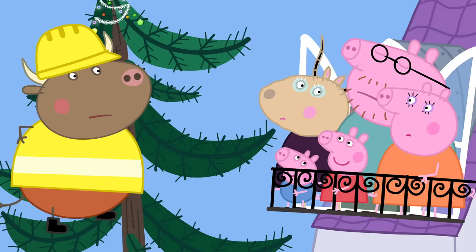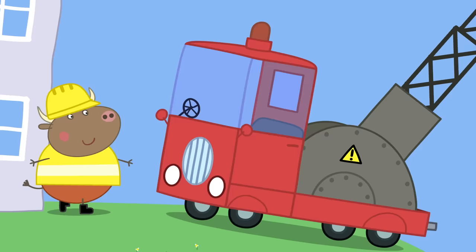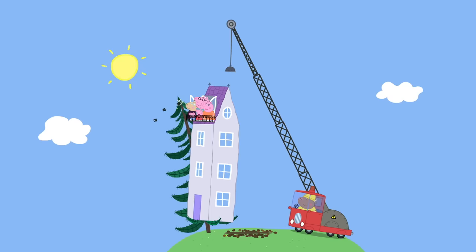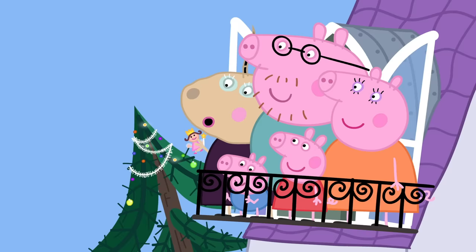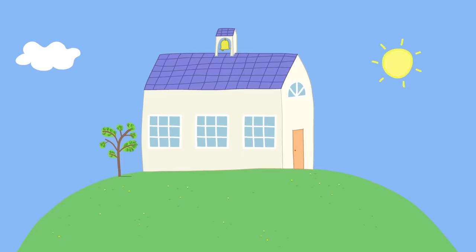Oh. I've got an idea. We'll put your house in the tree. Mr. Bull, the crane, please. Right you are! It's a tree house! Yes, it is wonderful. I have always wanted to live in a tree house. Thank you, everyone. Hooray! Madame Gazelle loves tree house.